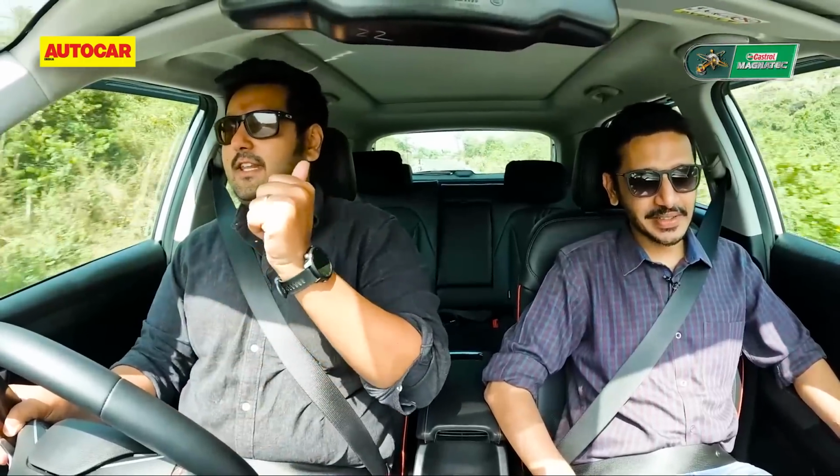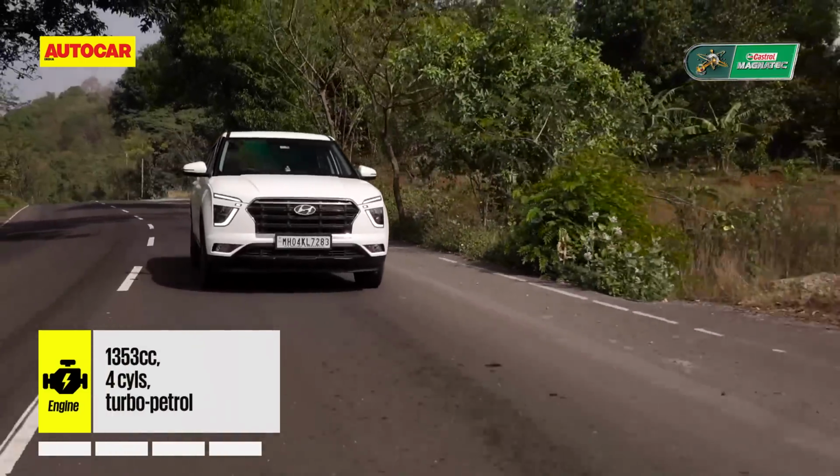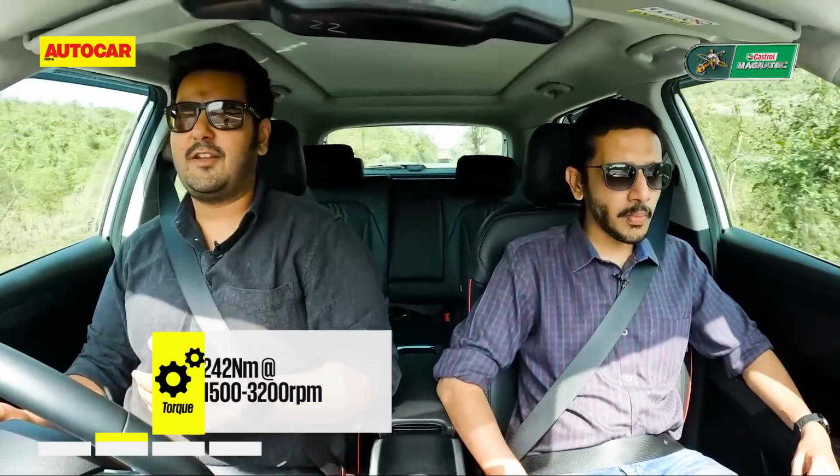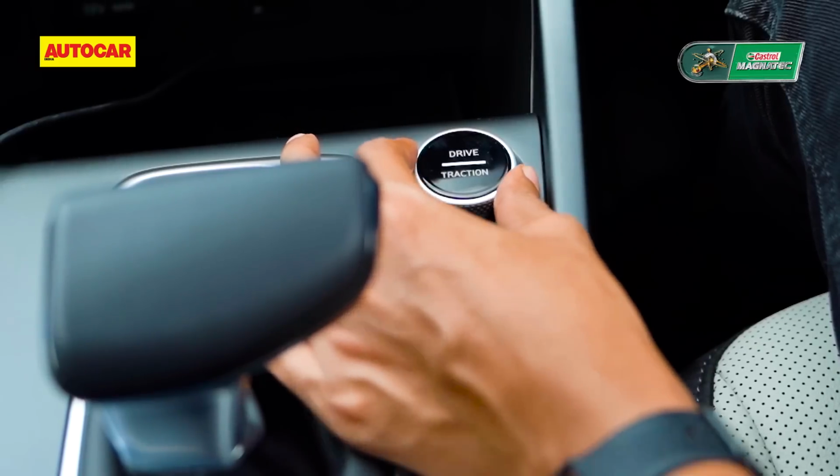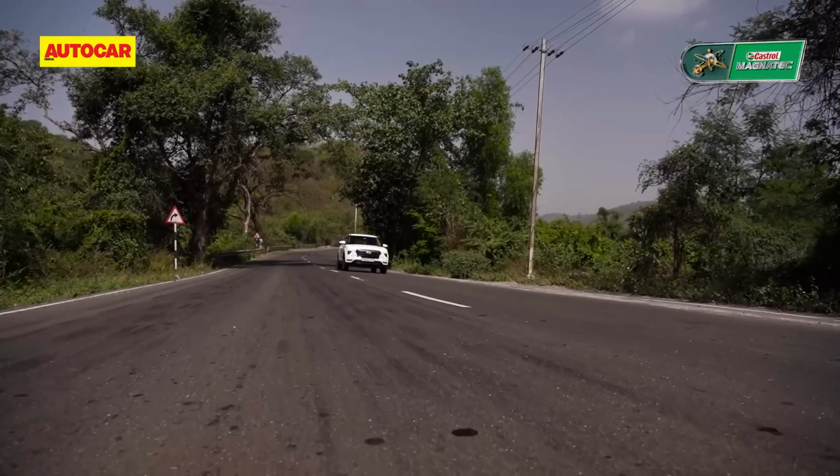Okay, now about the engine. What I like about it is its flexibility. When you're starting out, low revs to middle revs, it's a very nice delivery of power. It's a very likable engine, and you can always dial things up with sport mode, and that actually makes the Creta more exciting.